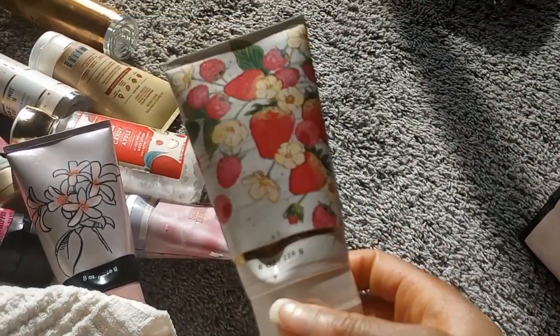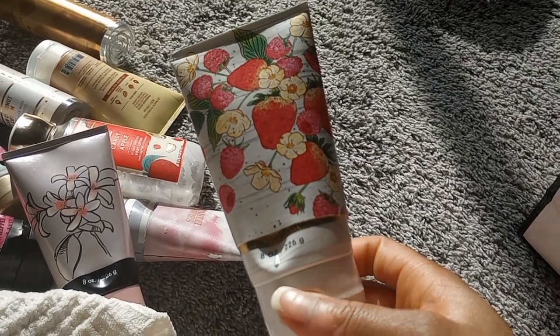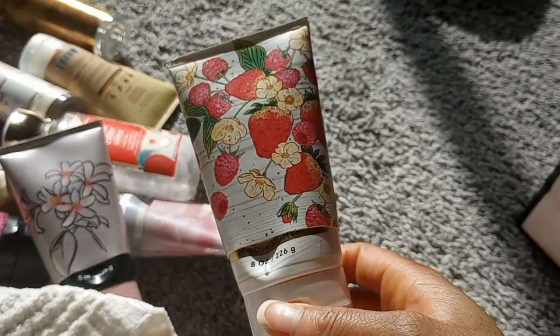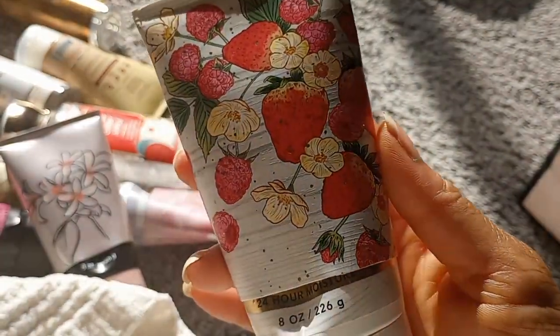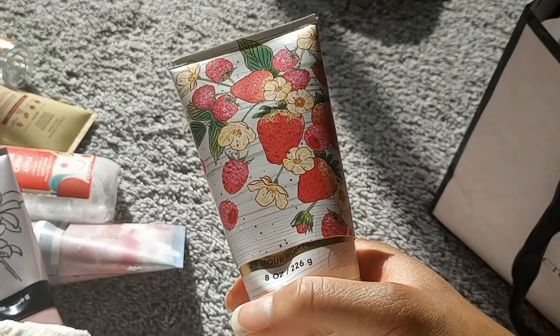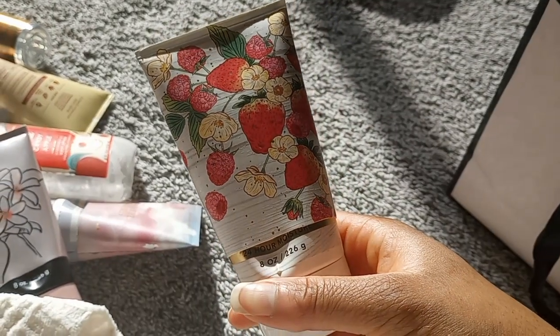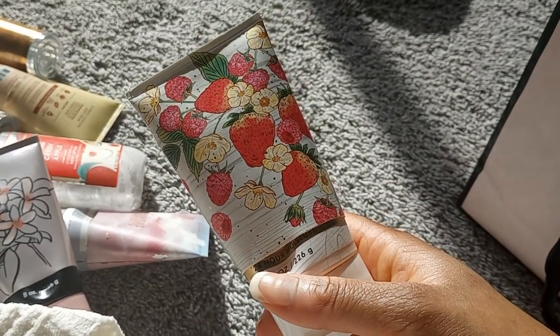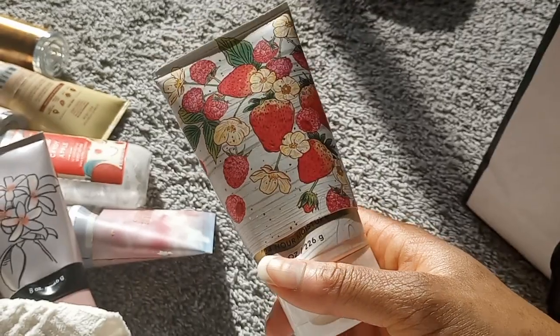But this was really pretty and fruity and sweet. This was super, super sugary sweet. I got compliments every time I wore it. It almost reminded me of strawberry bubblegum, but not like a literal bubblegum, like bubblegum pop. Just the feeling of strawberry bubblegum.